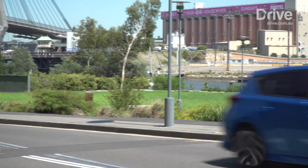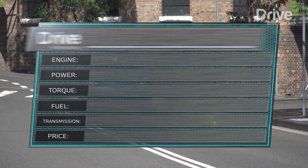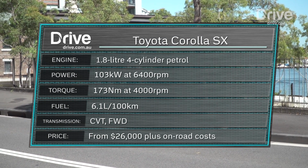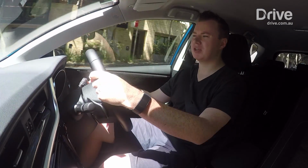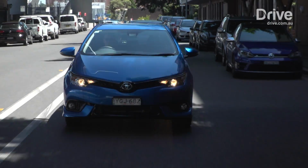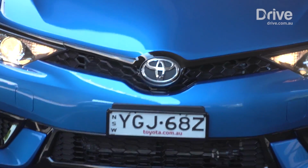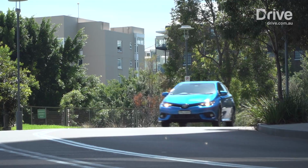The Corolla has a 1.8 litre 4-cylinder engine, which is the least powerful of the 4 cars we're testing here. And it feels it. It's not necessarily a slow car as such, but the Corolla does feel a little sluggish at times, a fact not helped by its CVT gearbox, which can be a little doughy off the mark. And that's really the story of the Corolla. It's not a bad car, but neither is it a particularly great one.